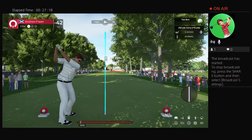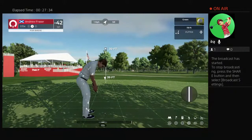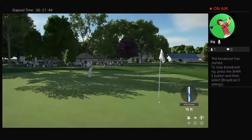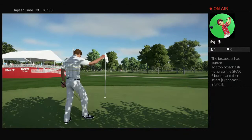Opting for the 5-wood. Not a bad approach. Grab the putter from the caddy. It's a long way, but I tell you what, I've seen it happen before, so there's a chance. And that putt will end up short. 8 feet to the cup. I don't mind the look of this. And in it goes for the par. He sits in first position.